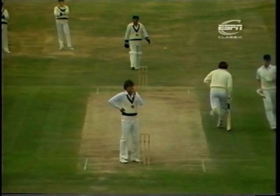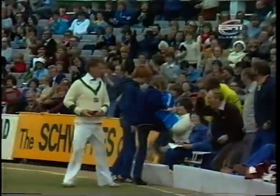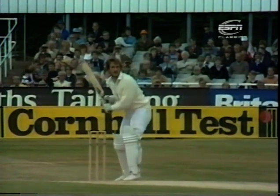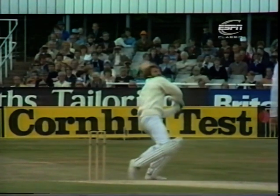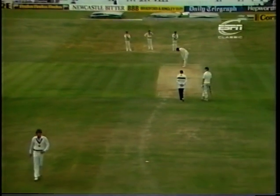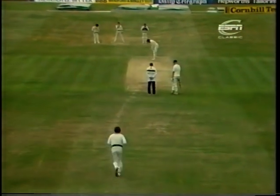Safely over the top of Hughes's head. And a bit of a risky blow that, but he's got away with it. I think he hit this one somewhere near the splice, but he's such a powerful man, and he carried deepish mid on. So just eight needed now to make Australia bat again.